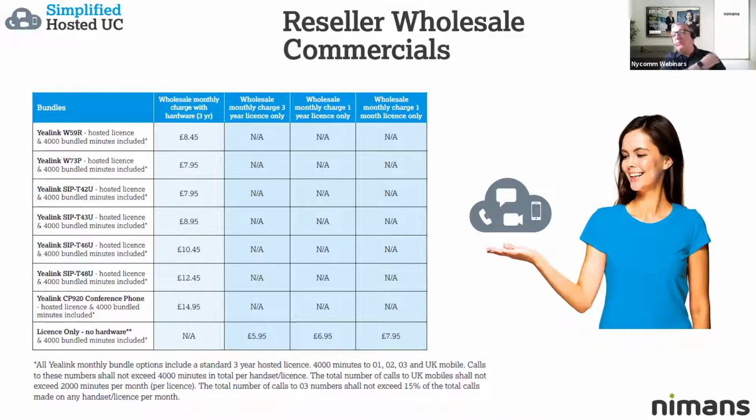All Yealink handset bundles include the 3-year hosted license and 4,000 minutes, and that's your standard 01, 02, 03 UK calls and mobile calls. The 4,000 minutes in the bundle are split, not to exceed 2,000 minutes per month on mobile, and the total number of calls to 03 shouldn't exceed 15% of the total. But those are the only caveats, fairly industry standard.